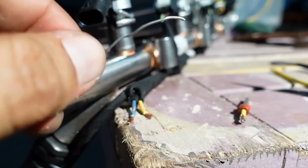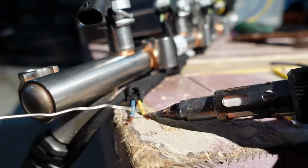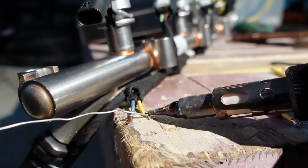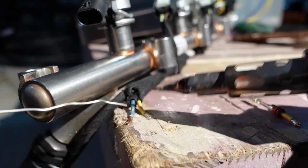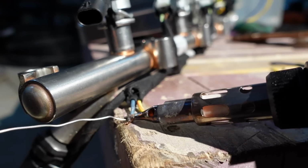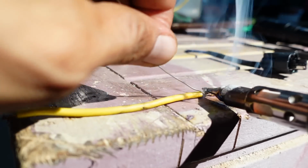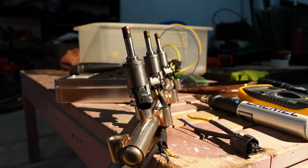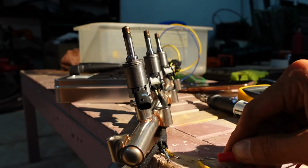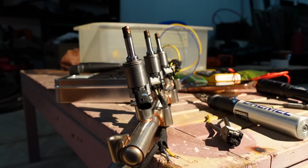So what we're doing actually is adding flux to the wire, which makes it easier to solder. What happens when you add flux is you heat the wire and then you add the lead, and that will give it that finish or coating, which will make it easy to solder it together after. There you go. We're just gonna do a pre-test just to make sure. Good. Now it's time to connect everything.